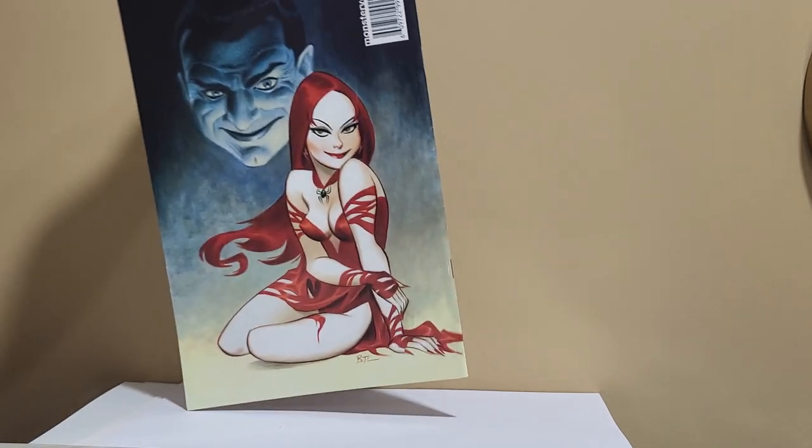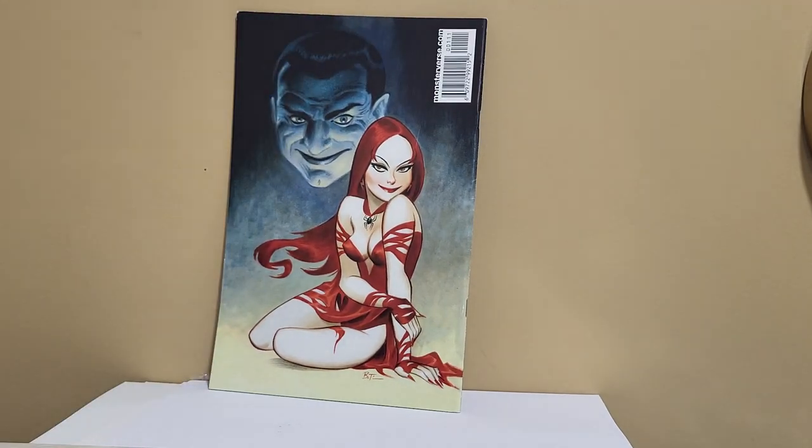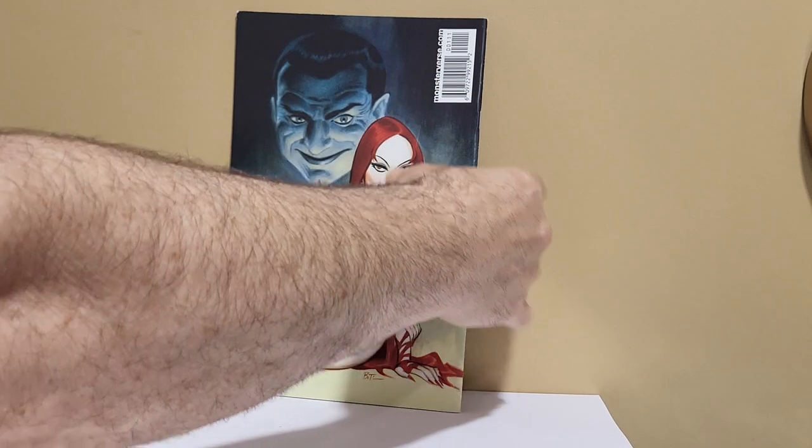Let's see here. Bring this to a screeching halt. All right. The back cover is a Bruce Timm cover. I hope you can see that. Yeah, so that's pretty cool. I'm a big Bruce Timm fan, so very happy to get that. So if any of you are a Bruce Timm fan, might want to put that on your list. All right. Get these out of the way.